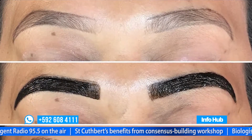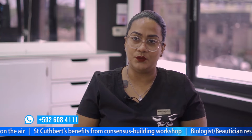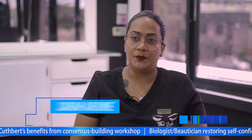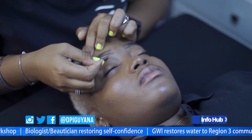And I would explain to them it's not as permanent as a tattoo because I don't go as deep as you would with a regular tattoo. So over time it does fade, because remember with the brows, every so often the style changes from way back then to from thin brows now to thick fluffy brows and so on.